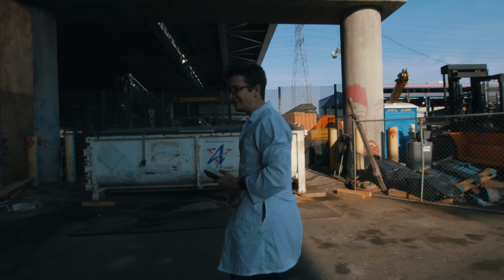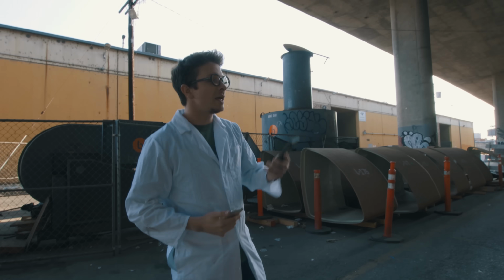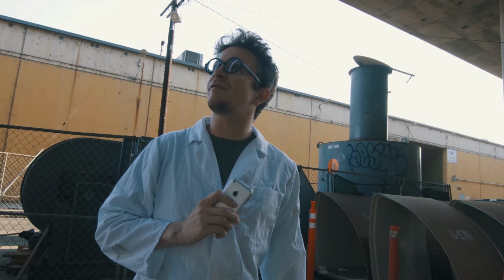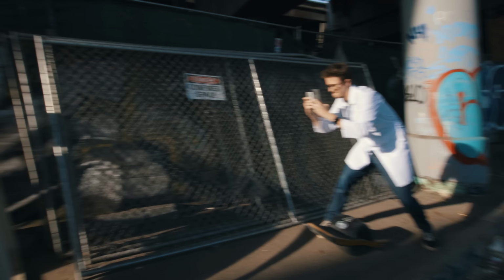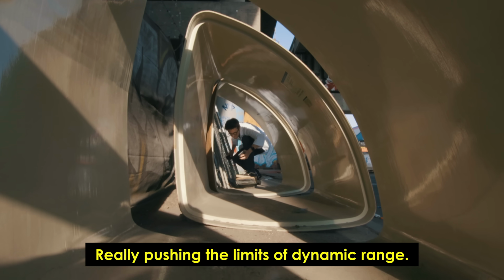Except not. With this kind of setting, we're really starting to test the motion blur. Because the modern phone, there's plenty of light to have a super crisp image, but the original iPhone, I have a feeling this is not enough light. Unless I'm super steady, the images I take here are gonna be a little blurry. Really pushing the limits of dynamic range.